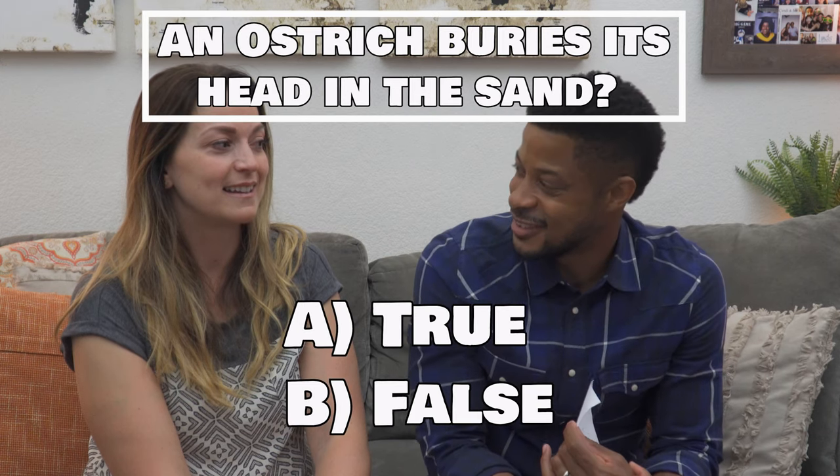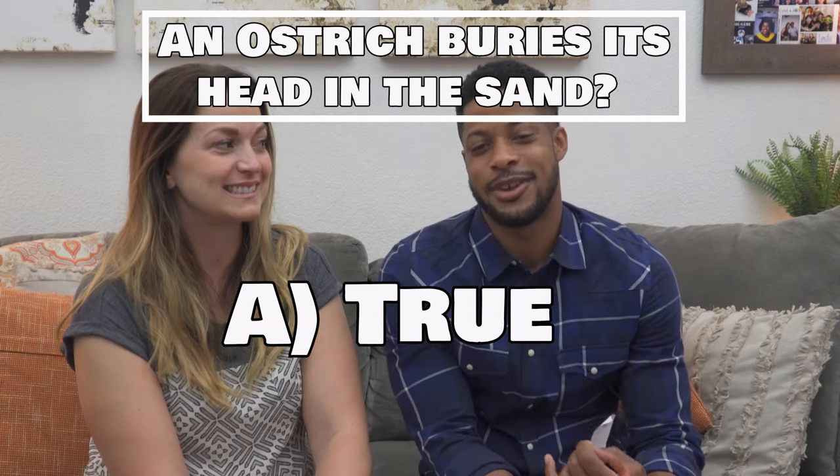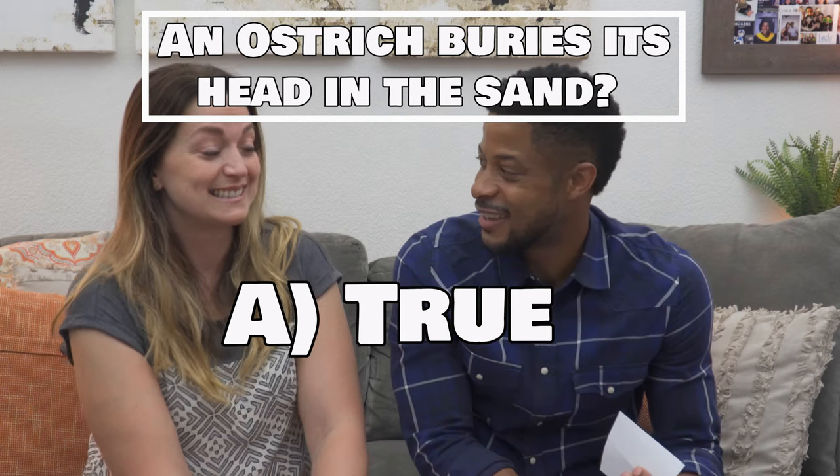True or false? An ostrich buries its head in the sand. True. That's actually false. That is a common misconception. Ostriches actually do not bury their heads in the sand. Womp womp. They say from a distance when an ostrich senses danger, it lays flat and then its tail kind of goes up to create a diversion, and it gives the mirage of their heads being hidden in the sand. Interesting. I didn't know that. That's what Google says. Thanks for sharing that knowledge. Thanks for educating me. Thanks for playing. And that is the more you know.